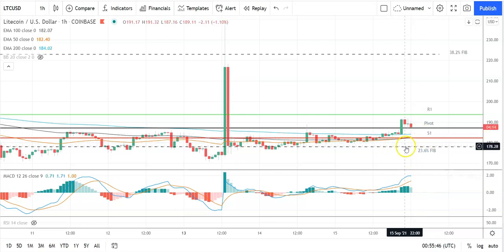On the EMAs, that is a bullish signal, however, with the 50 crossing through the 100 and narrowing on the 200. So look out for a further narrowing and a possible bullish cross 50 through the 200 that would support a breakout. So key would be to avoid the pivot at 187 and move through yesterday's highs to bring resistance levels into play. Failure to do that and support levels will be in play.